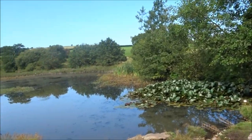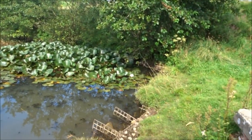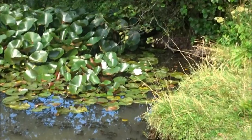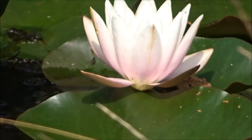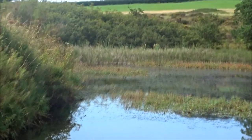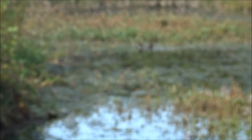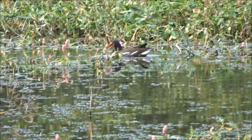But it's nice to video it as well at this time of year. So you've got the water lilies, look, on a bit of a polluted looking, eutrophied, I think they call it, when it's a bit soupy looking. There's a water lily, look, in all its glory. It's pretty, isn't it? I thought I saw a moorhen. Moorhen scooting off, it's heard me. Yeah, it looks a bit eutrophied, doesn't it?